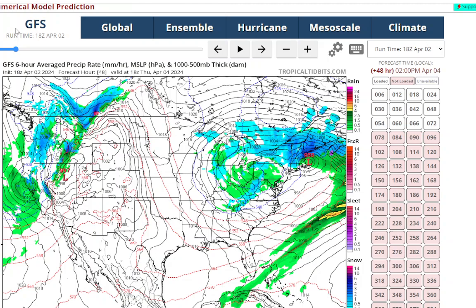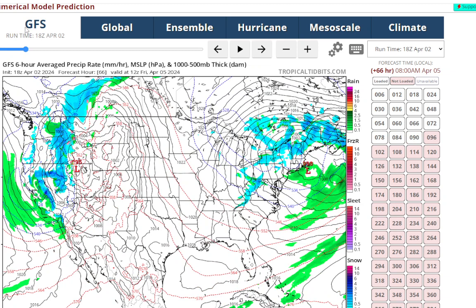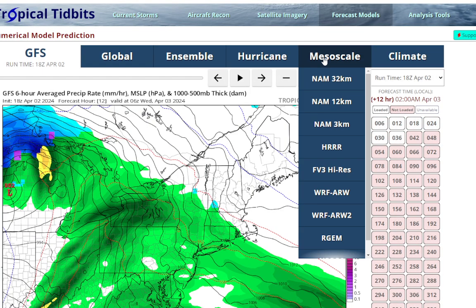That low slowly pulls out Thursday, but it's still going to keep the chance of showers around even into Friday. That low is just sitting there and keeping us unstable. But the severe threat, which is what I'm going to be focusing on, is for tomorrow: the threat of the wind and the heavy rain.